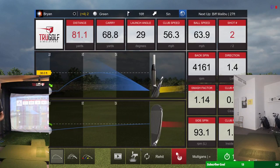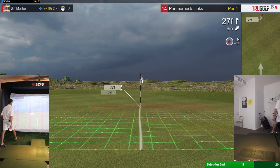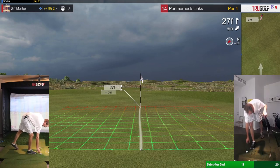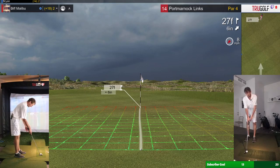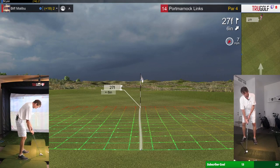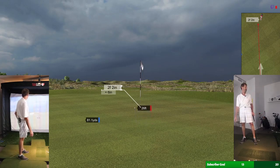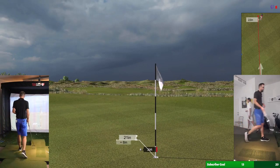Oh, this putting. The dreaded putting. I haven't had really good straight putts all day. I haven't had any really tough putts. Right, you just gotta get that alignment figured out. Not a bad putt. Good speed.